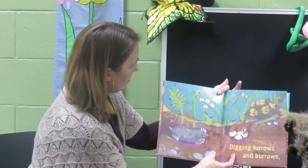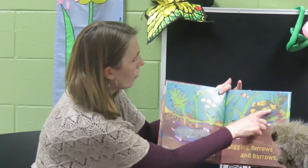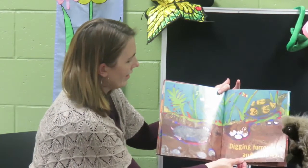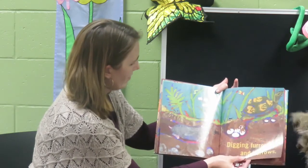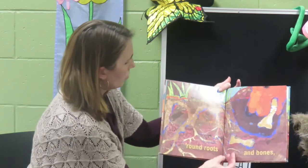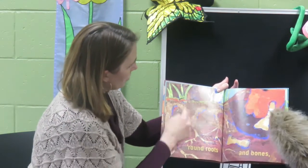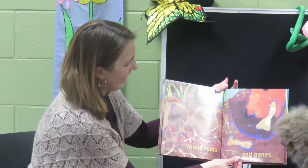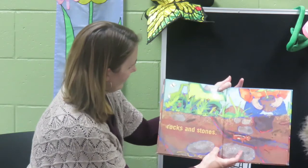A spider! And a salamander. There's a mouse. We got some kind of eggs here, it looks like, that are hidden under. Oh, I see the turtle. Yep, he laid his eggs there and covered them up to keep them safe. And there's the mole. Look at all these roots. It looks like a dog is burying his bone. Yeah, all kinds of things that are underground.